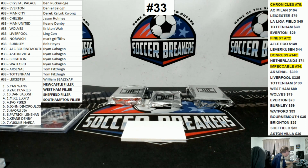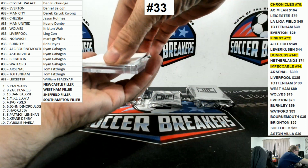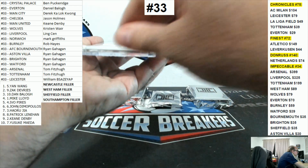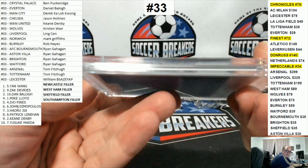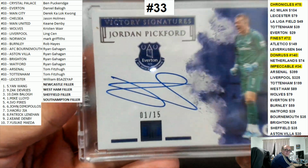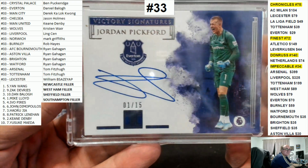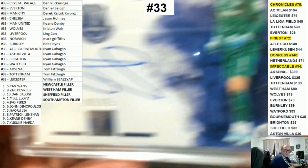Normally, I wouldn't mag this next card, so don't get too excited. But I'm sure it's going to make somebody very happy. A little on card action. Boom shakalaka. There he is. Jordan Pickford on card for Dan. Pickford. 1 of 15. Is that his jersey number? Jersey number. Boom shakalaka.